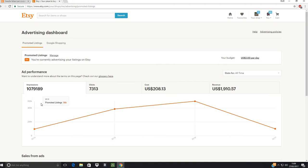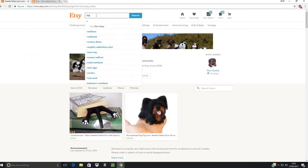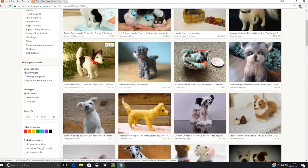Now, impressions are just the number of times that your item shows up in an advert. So what I'll do, we'll just pop over here and give you a look. Now, if I was to search in the search bar up here for needle felted dog, because that's what I make, when we search, the 4 items at the top, these are all adverts. You can see the wee ad in the corner. So what happens is now I've searched for this, these 4 people are going to get an extra 1 number onto their impressions. This is an impression. I've just been seen. And all the other items down here are not advertised.